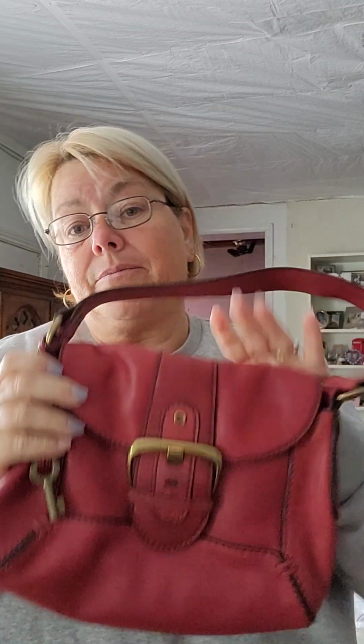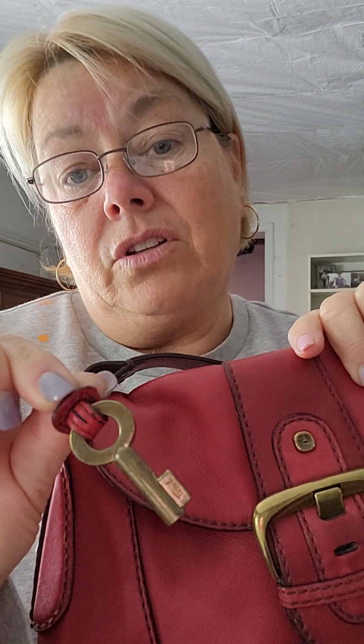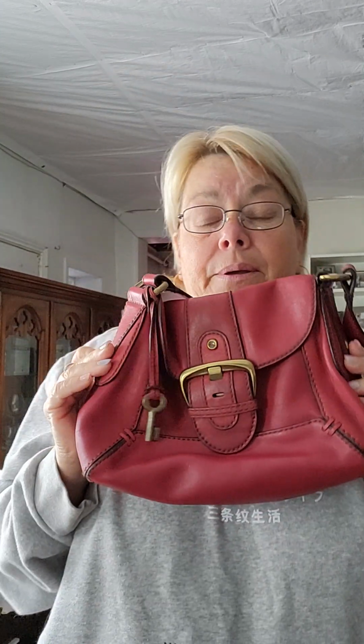There is a beautiful buckle, a little bit of dulling of the metal on this. The Fossil lock or Fossil key does have an antiqued finish to it. Little Fossil button there. The leather is just beautiful. The base is bigger than the top, and it doesn't necessarily have a designated gusset. Well, I guess it kind of does. This little seam here gives it a bit of a gusset.